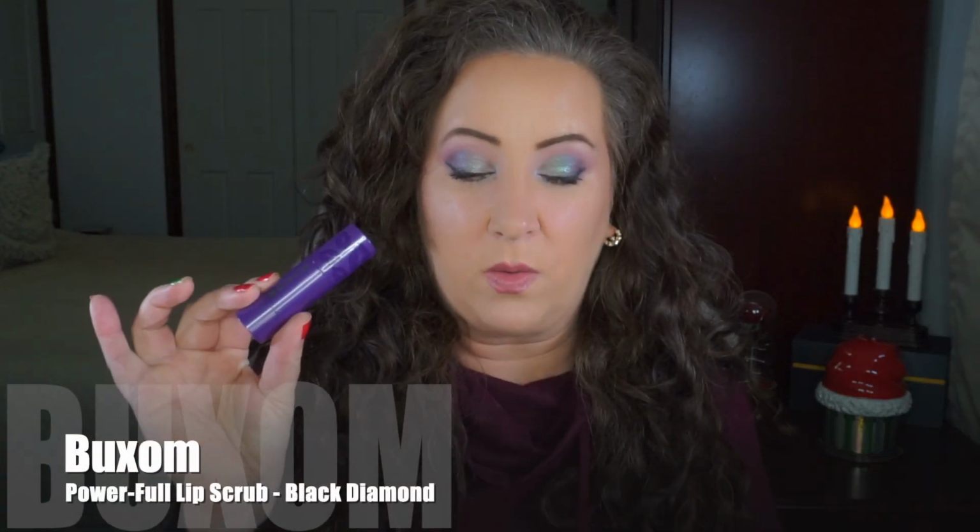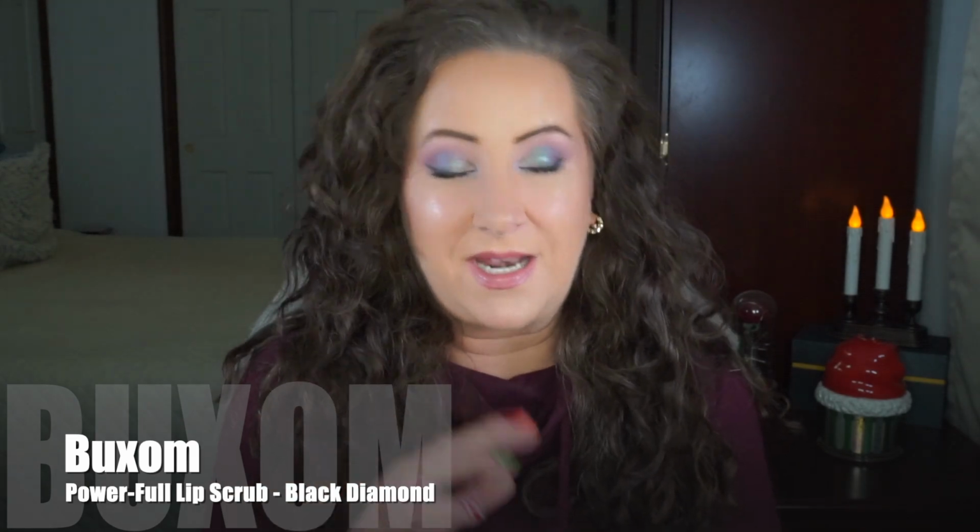So moving on to Lip Service, that is a project that's been around for a number of years as well, and that is all lip products. It doesn't matter if it's colorful or not. It can be a scrub, it can be a mask. It doesn't matter as long as it works on your lips. So I brought in the Buxom Powerful Lip Scrub. It is kind of like a balm and a scrub together.